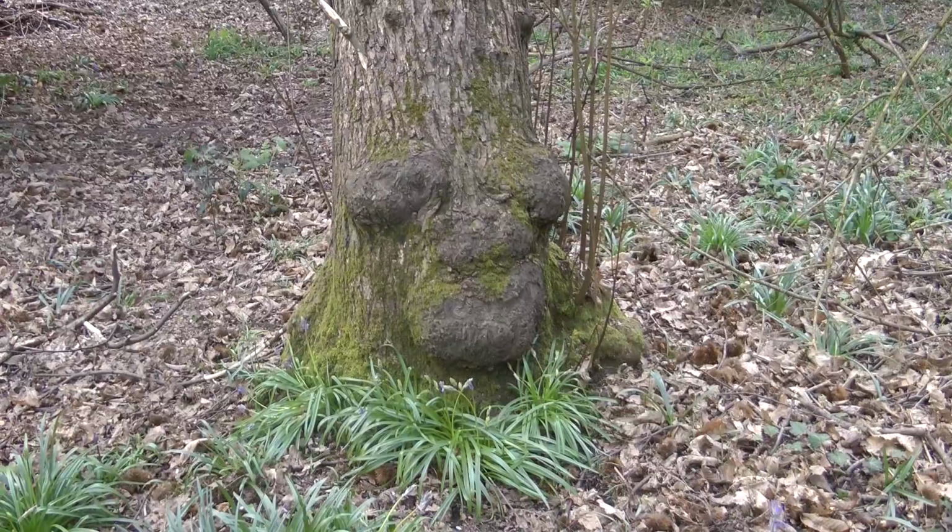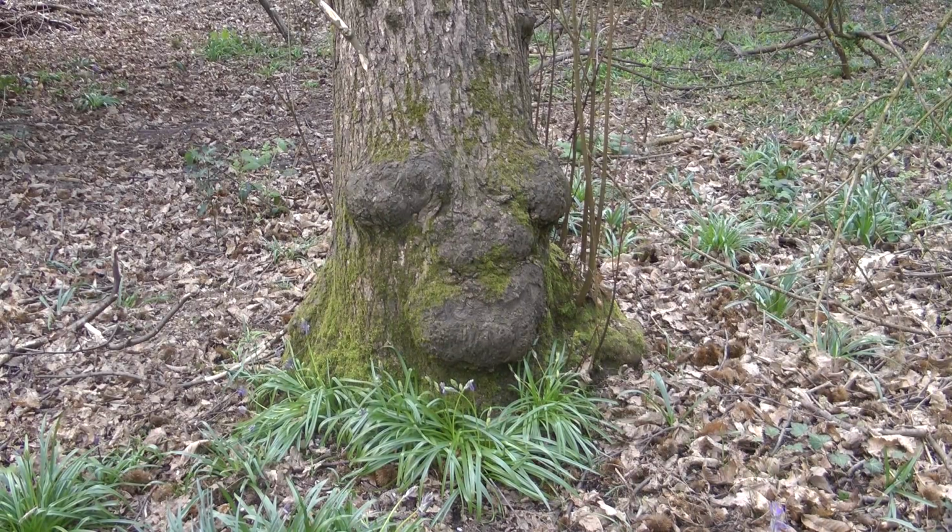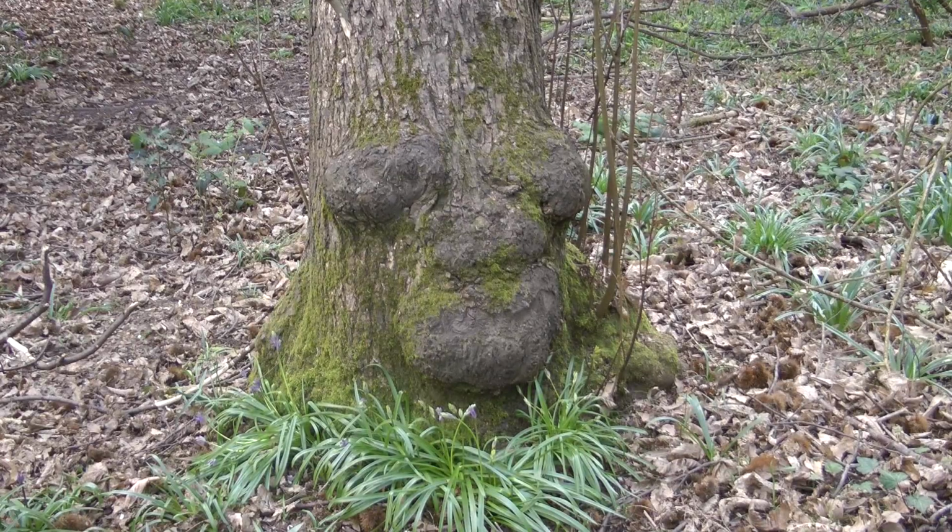Oh yes, this is a tree down near Abbeywood ruins, and it's got a face. It's got the lips, the nose, the eyes, and the eyebrows. And the story goes, if I can remember it, there was a boy, he kept on and on and on at this wizard, cut a long story short, and the wizard turned the boy into a tree. I really can't remember the full story, but there is documentation on it.